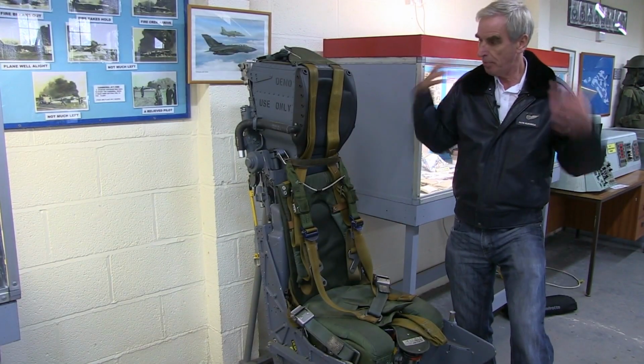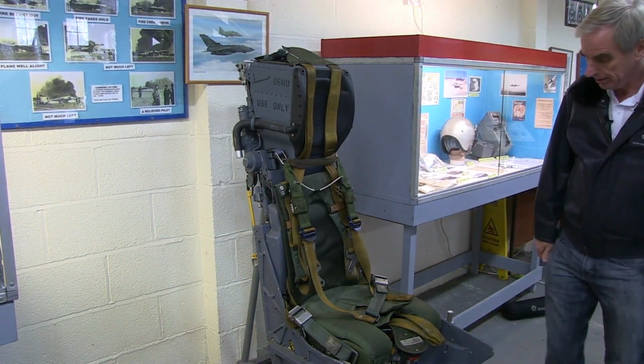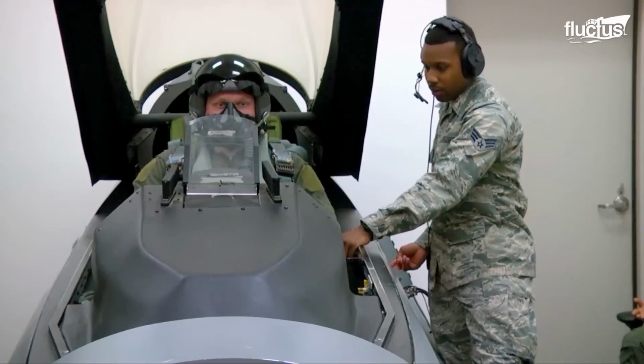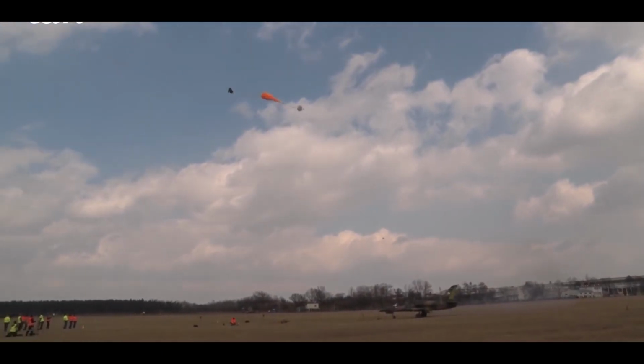Seats are activated through different methods. Some have pull handles on the sides or in the middle of the seat. Others are activated when a crew member pulls a face curtain down to cover and protect his or her face. In the next section, you will find out what happens once the seat is activated.